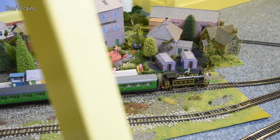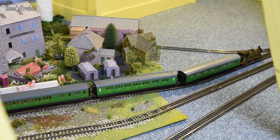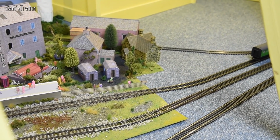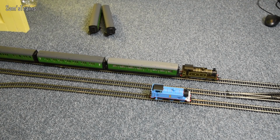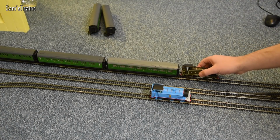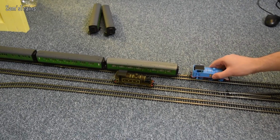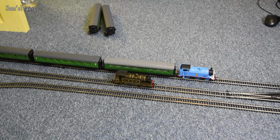Yep, that's looking good to me. Can't see any wheel slip. So that means that the E2 has got on to the second round. Let's see if Thomas can do the same thing. Alright, Thomas, you head on to the front of the train then. Let me just remove the E2. The E2 can sit on that track just there. There you go then, Thomas. It's your go.